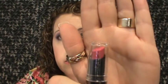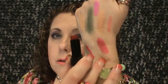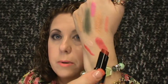There. And then we have one of the Wet n Wild in the Fergie, and this is the Fergie Center Stage Collection in, I can't pronounce it, but it's number A038. It's a really pretty, oh, here we go. Let's see if I can swatch it. So pretty. It's right there. So you would think it would go on a lot darker, but that's really pretty.